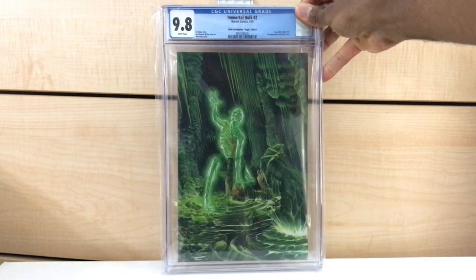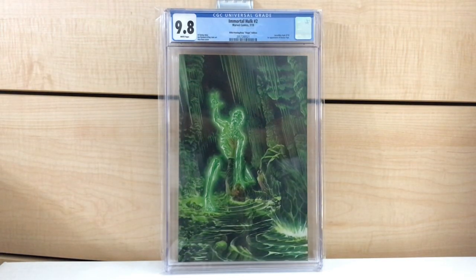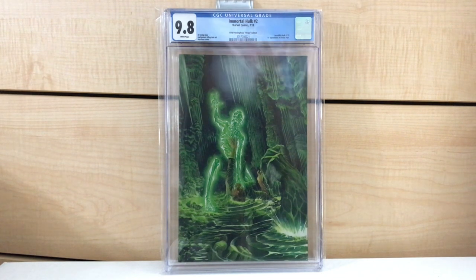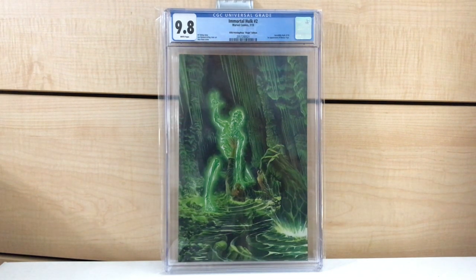All right, what's next? Immortal Hulk number 2. This is the, what is this? Fifth print version, I believe, 1 in 25 or whatever. I forget anymore. But now this is a book that I had never shown before. And this was something I bought for, I think, around $125, I believe, shipped, something to that effect. I'm not sure why I bought it, but I did. Maybe the price was right enough. Who knows?